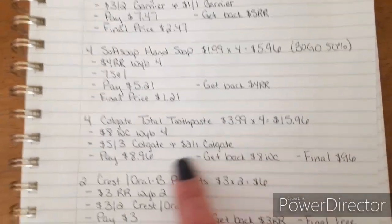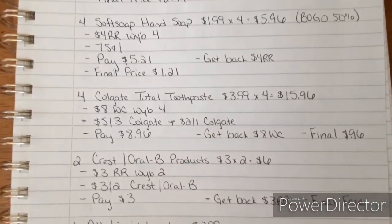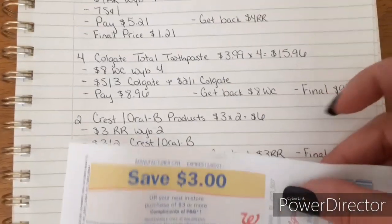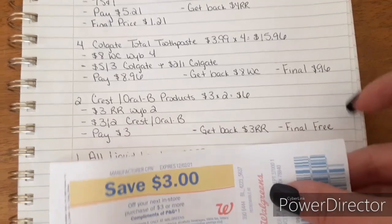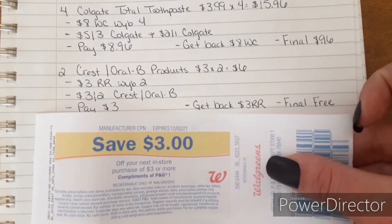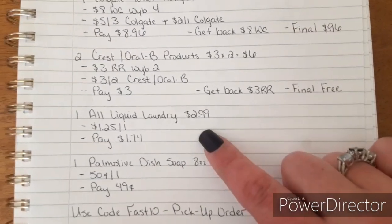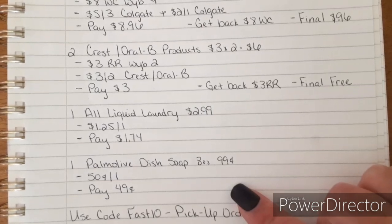Next up, we have the Colgate deal. I did receive $8 in Walgreens cash. We have Crest. There's the Crest deal. Makes it completely free. So there's that $3 register reward right there. And down here at the bottom, we have All and the Palmolive deal.